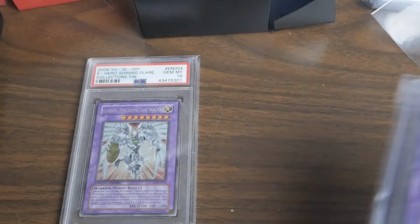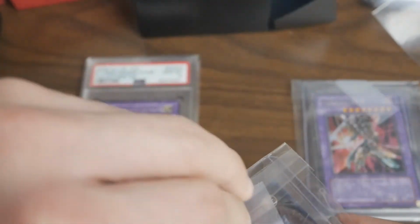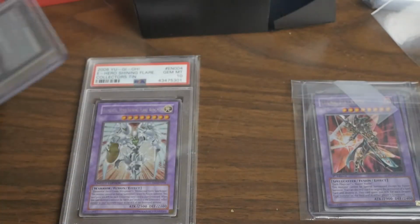So yesterday I got in 2 more Dark Paladins. You can see 2 in there. Near mint, as the listing stated. This was all from Troll and Toad. I paid $8 each for these Dark Paladins.